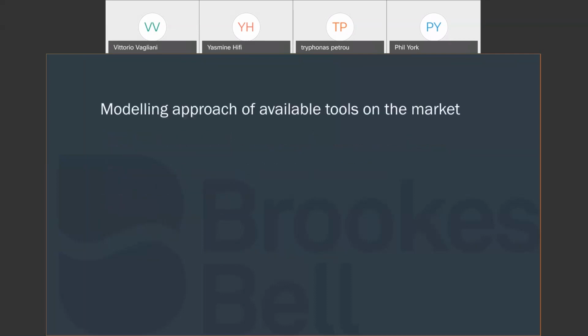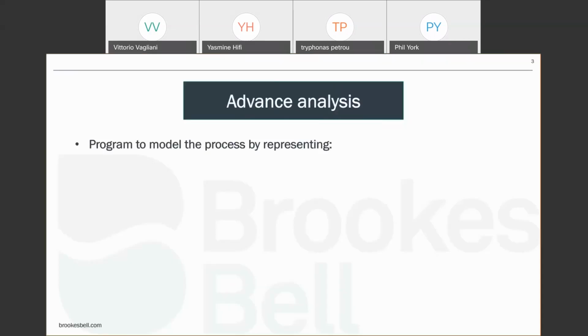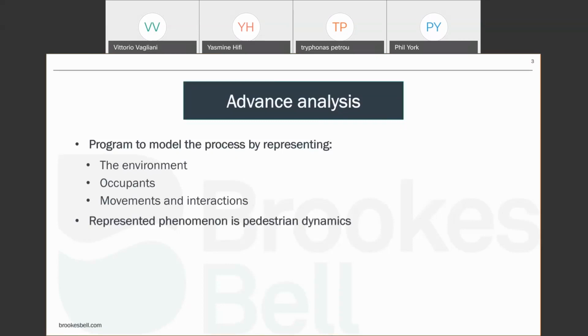When it comes to advanced analysis, we need a computer program. The program is used to model the process by having a representation of the environment, the occupants, their movements, and interactions. The underlying phenomenon here is pedestrian dynamics. There are few tools available on the market, and we can broadly divide them into two groups based on the modeling approach that is taken: continuous and grid-based.